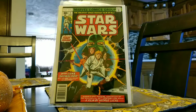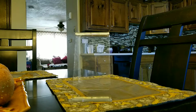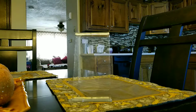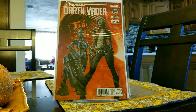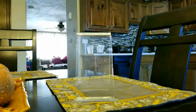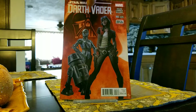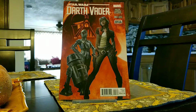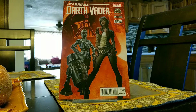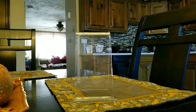But I do have another Star Wars #1. I'm a huge Star Wars fan, so that's just a given. Speaking of Star Wars, I'm definitely getting this one signed, just for who it is. That bag's crap. I'll just show you. Take it out of the bag. It's a great copy. It is the second print, unfortunately, but you know what? I'm okay with it. I'm a big fan of him.